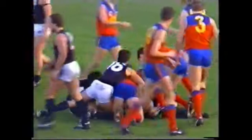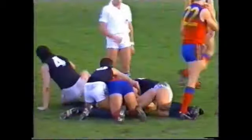Play commences. A good punch down by Cavitt. Bradley trying to get away. Gale, body between the ball and his opponent. It's Spalding. Left foot towards goal. Kernahan, what can he do? Welsh over the top, can't take it. Oh, in they go. Gale spins. Oh, gee, that's tough stuff. Glad I'm up here and not down there.